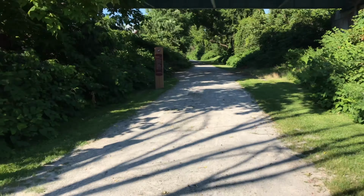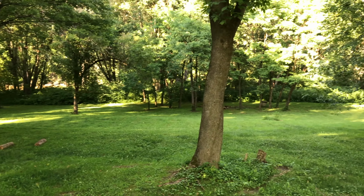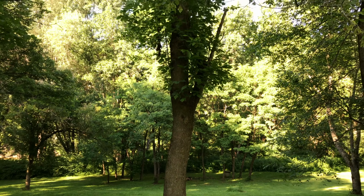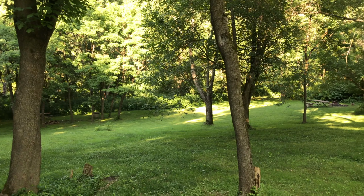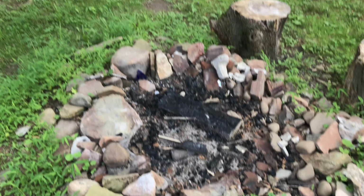So this is Dravo Campground. It's the first one outside Pittsburgh that's free for the evening. A couple Adirondack shelters there. Really quite nice. Looks like there's plenty of room. A fire pit here.